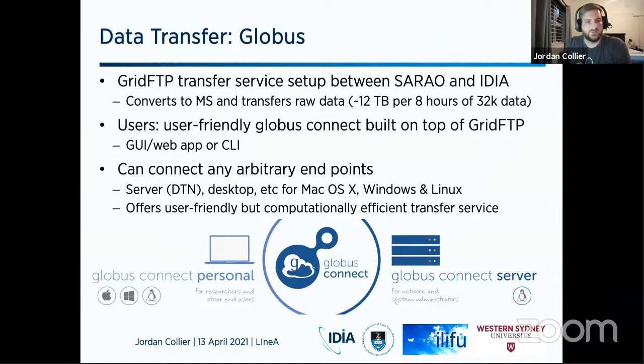And it can connect to any arbitrary endpoints, ideally a server like a data transfer node, but you can connect it to your desktop, whether that's Mac, Windows, or Linux. So this is a computationally efficient but user-friendly service that we offer to the users. And this is also what happens to be used from the dedicated link between Szalay and IDIA. So it converts to the raw format measurement set, transfers the raw data, which is typically about 12 terabytes for 8 hours of data at this full spectral frequency resolution of 32K. So it's quite large volumes. And generally, we're talking about at least one of these a day if we're in the middle of a season of a project that IDIA is supporting.